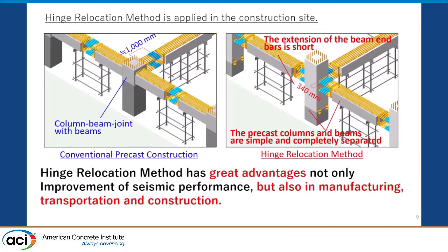In Japan, the design and construction may be contracted by one company. In this case, the structural designer considers what the best construction method is. This shows the hinge relocation method applied at the construction site.